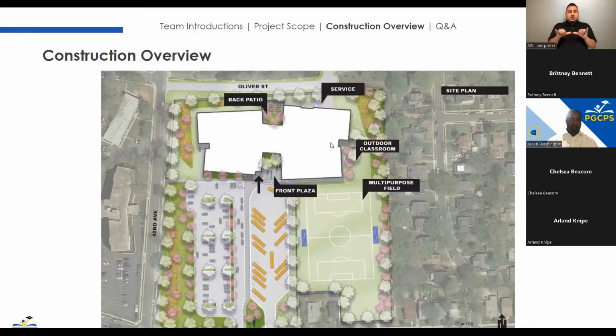What is the size of the multi-purpose field? I can't say the specific dimensions. It will be smaller than a regular soccer size field, just based upon the space that's available. But it will be marked, I believe, for youth lacrosse, youth soccer, I think is the markings. And Jose, I think that's what we decided for that multi-purpose field. Correct. Youth soccer. So it will be an appropriate size for youth soccer.